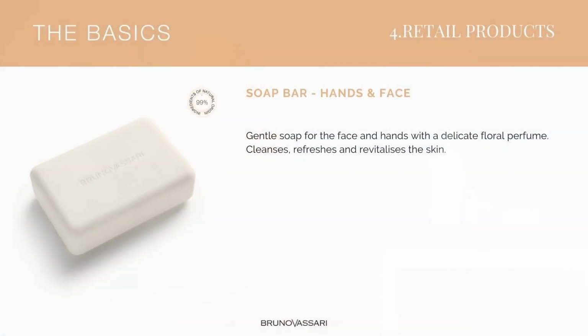And finally, we want to present you the last of the novelties of the basics. This is a soap bar. This is a cleansing product for face and hands. It is a gentle cleansing product which comes with a delicate floral perfume, which leaves the skin clean, moisturized, and with an amazing and comfortable feeling.